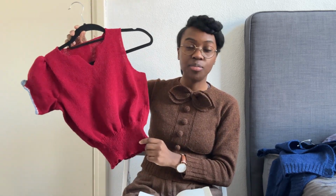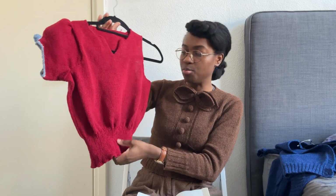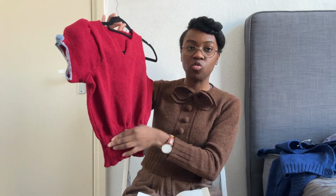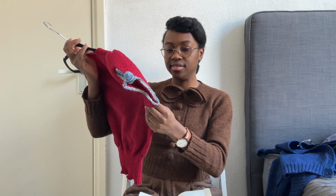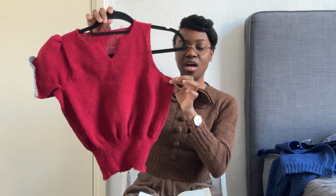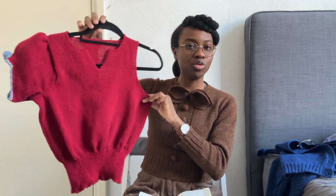In any case, reading the pattern, this is supposed to be a kind of basic first project, first garment for a knitter, a new knitter. So they try to make it as simple as possible. So you start off with 1 by 1 rib and you work it for quite some time. It's a pretty thick band, and then once you switch to stockinette stitch, you heavily increase on one row to create this very nice puff. And then what you do afterwards is you just work your way up until the armhole shaping.